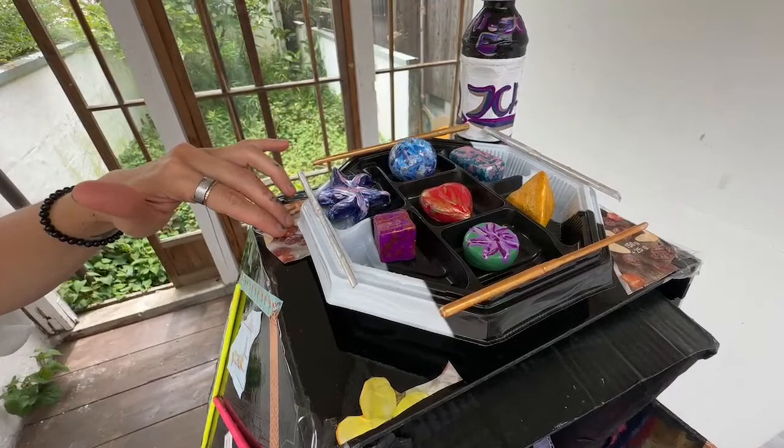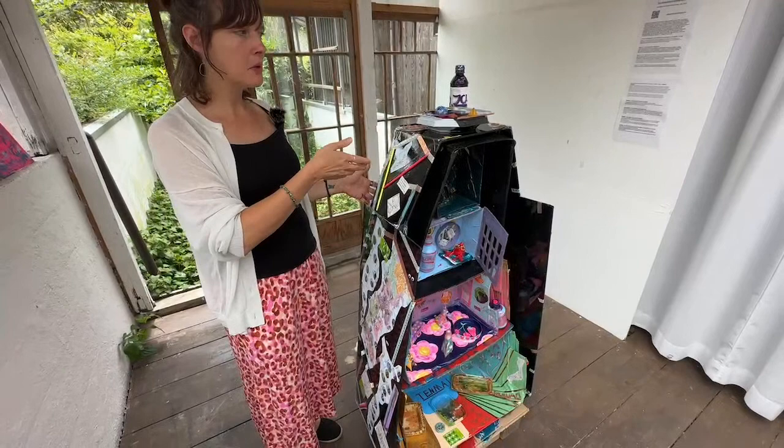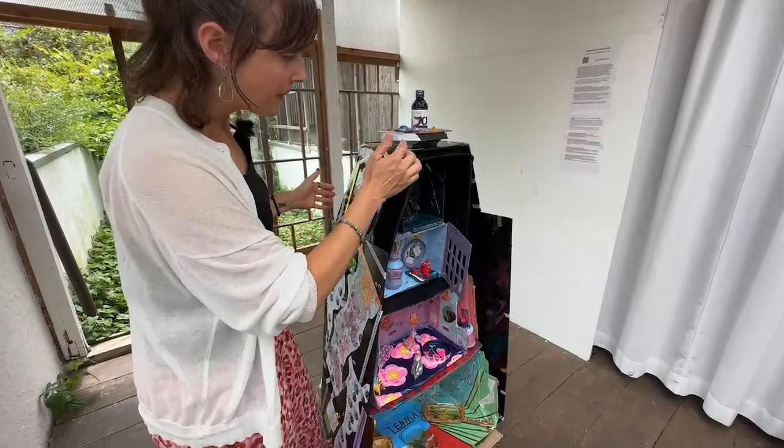I have to say, the whole thing is made out of trash. It's trash, cardboard, these are bento boxes, and sure, I also added clay. I worked with clay and colors, but it's all upcycling. Oh, upcycling. So very nice. Here we go to the first room. This is the wabi-sabi room.